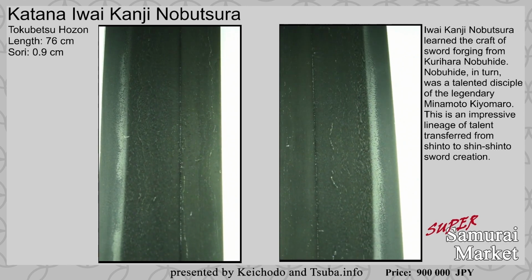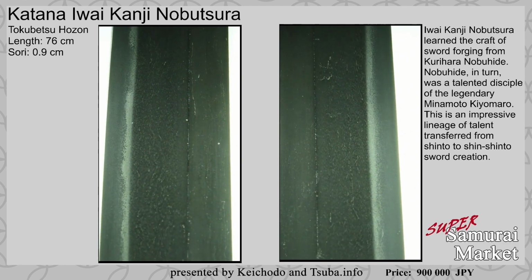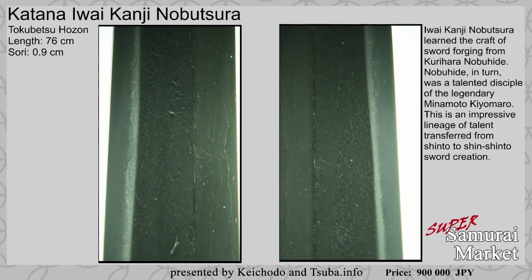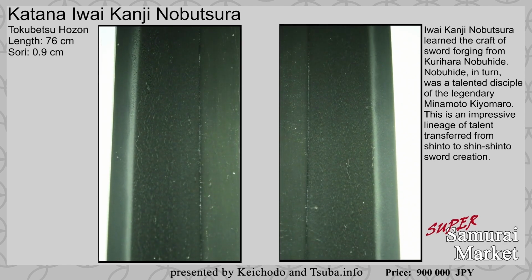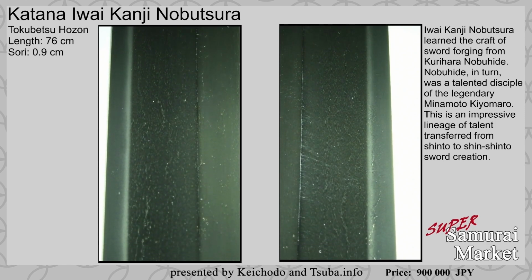With the lighting and video presentation, various aspects appear because of lighting, but in hand and in actual size, the blade looks quite robust and attractive.